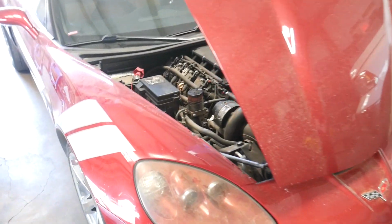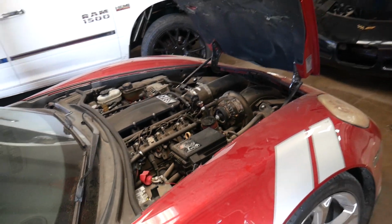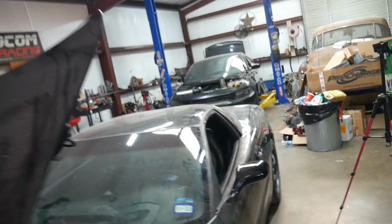Ooh, got another Corvette. This one is getting a rear diff. It's a beauty. Now let's get to it.